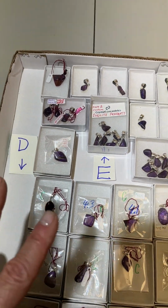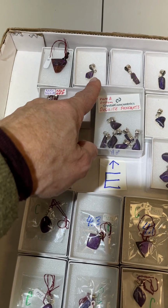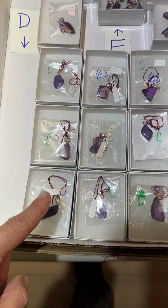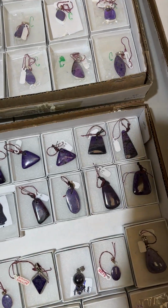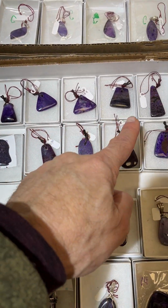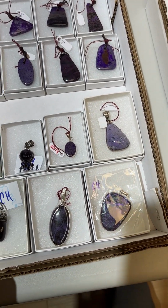So if you go backwards, which we're going to do at the end of this video, you're going to see that the E's are going to be the cheapest. Then come the D's. They've got more color, but they may not be all the way through. We've got these pieces that haven't been finished yet. Once they're finished into proper bales, they may go up in price and category.